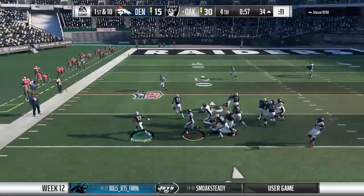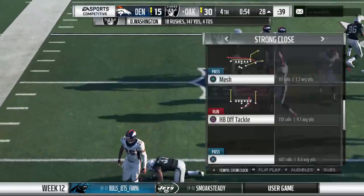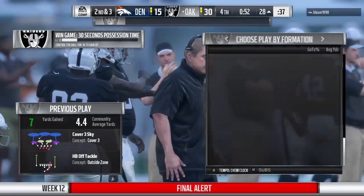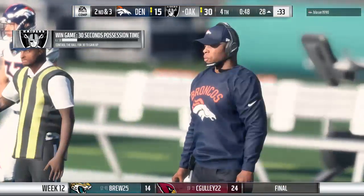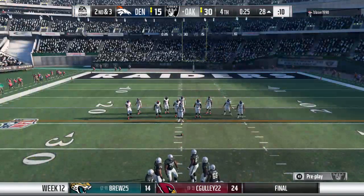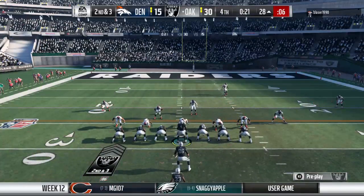They get it to Washington, running left. And he'll work his way inside the 30 now to the 28. 7 yards on the pickup there, and it'll leave him with a 2nd and 3. He was close to flirting with that sideline, but able to stay in bounds like his coach wants him to do and keep that clock moving.